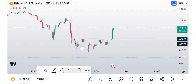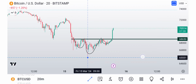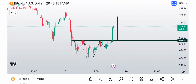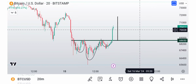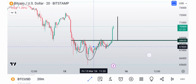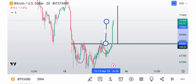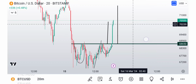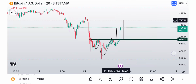And sure enough, you see your shoulder, you see your head, you see your shoulder, and then boom, we broke out. So what is the measured move of that? Well, if I do it from the wick to the top to the neckline, and then I bring this back over here, it is approximately 71,797, and right now we're at 70,112, right? So if I did it from the base of the candle, the close of the candle to the close, then we already passed. I'm sure we've already passed it, or no, actually we're right there. Yeah, we passed it by a smidge. So anywhere between this black line and this black line here. So yeah, that's that short-term play.